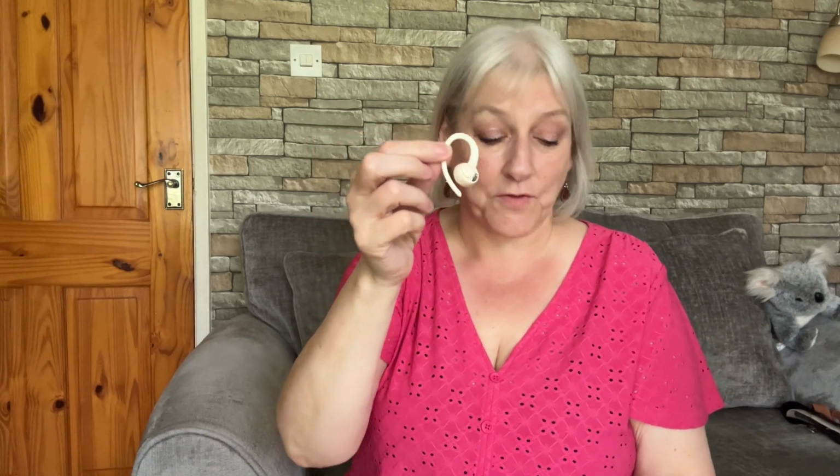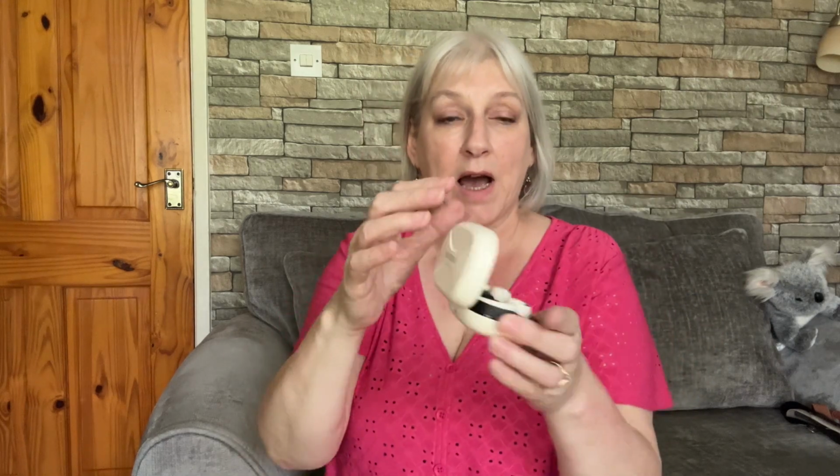So you need to remember what taps for what, but they are really good earphones, and they charge up really quickly. You get 40 hours playtime once they're charged. And like I say, they do charge very quickly. It does come with a little USB cable that just goes into the back, and you plug that in and it charges up really quickly. But I've had these a few months now and obviously haven't reached 40 hours because I haven't needed to recharge them.